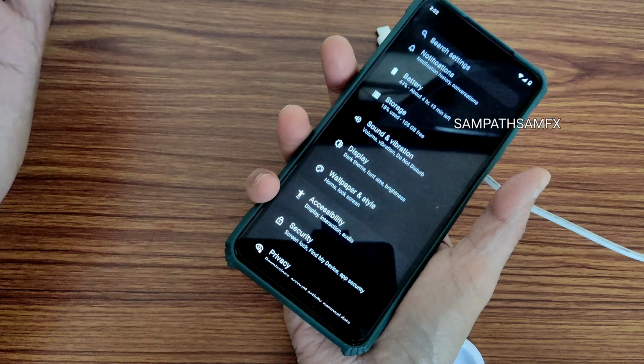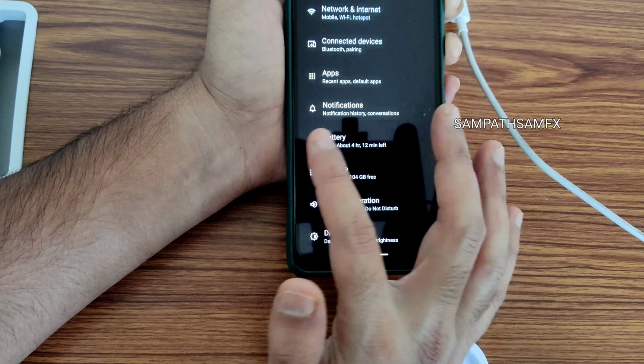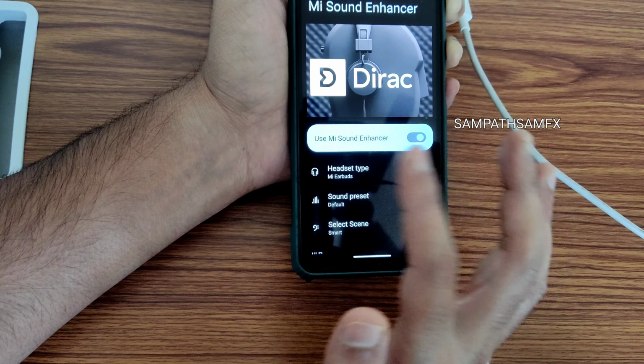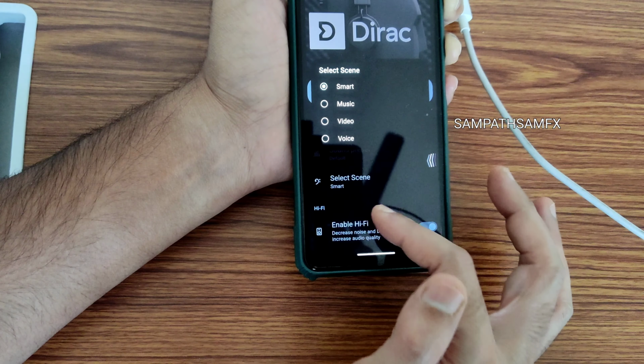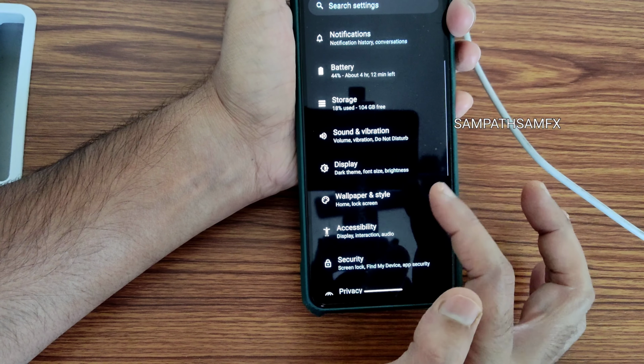There is no face unlock or anything like that. Even there is no app locker here in this particular ROM. And some of the other settings like sound and vibration, you get all the basic settings here. Mi sound enhancer, direct sound settings are given here. Enable hi-fi, audio system is available, headphone type and preset type, and also scene selection is given in this particular ROM. That's fine in my opinion.